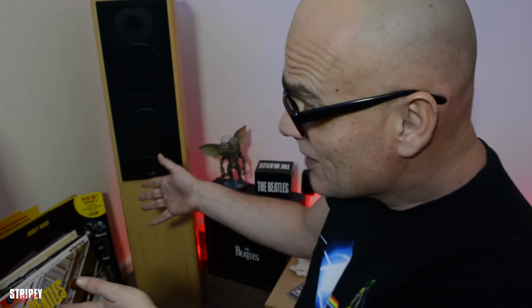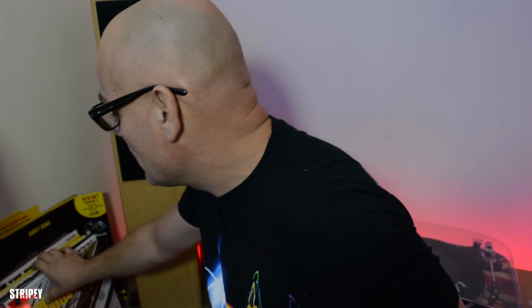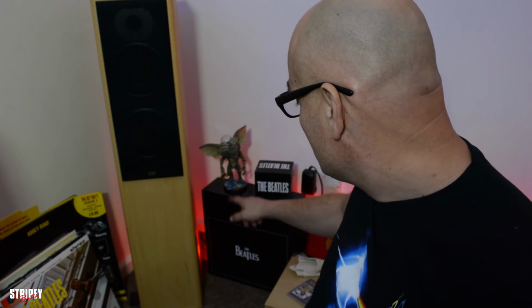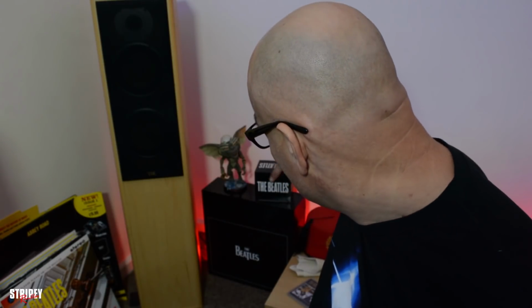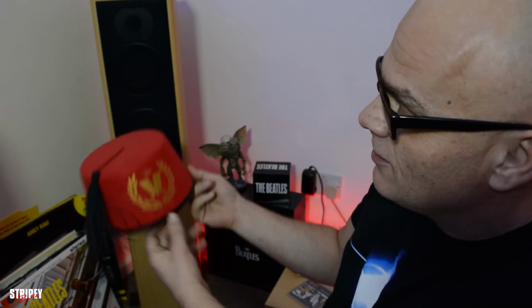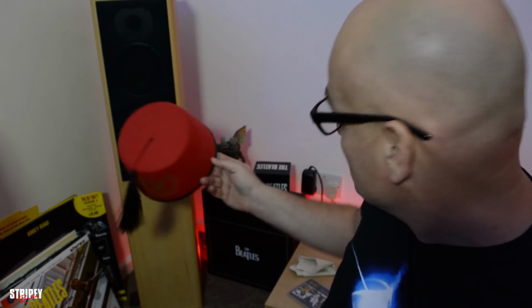Down here is my D'Agostini. These are the ones that they've sent me wrongly. Obviously I've got Abbey Road on the wall there. These are the ones that are awaiting the second box to turn up. Obviously there is my Beatles vinyl box. That one's full. There's Stripe from the Gremlins, obviously. And just the Beatles. This is from a Madness concert. Obviously a Fez.